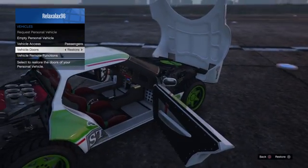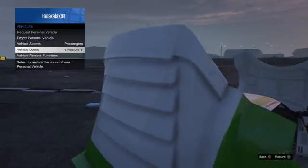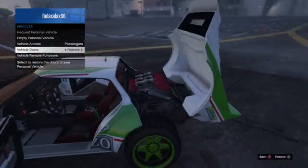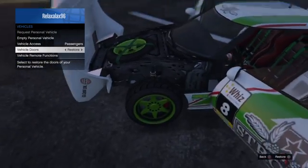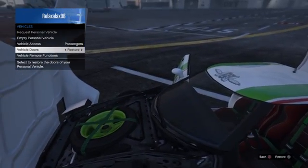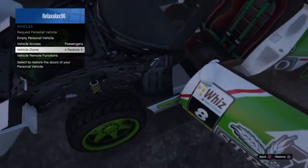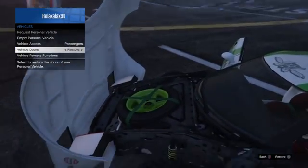The interior is straight rally interior. There's no carpet, no leather seats, this is straight for rallying. And I have custom tires on here. There are 2 things I like about this car. First of all, the tire choices. This is just tuner tires, and Rockstar set it up so you can have the spare tire match the tires that are on the car. So if I was to change the tires right now, the spare tire would change too.